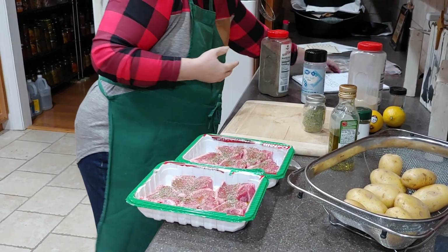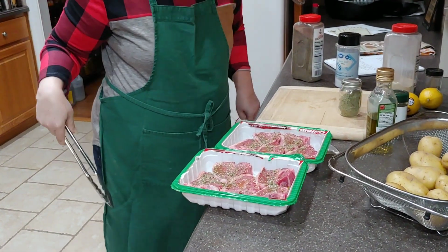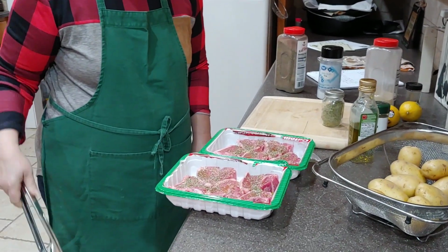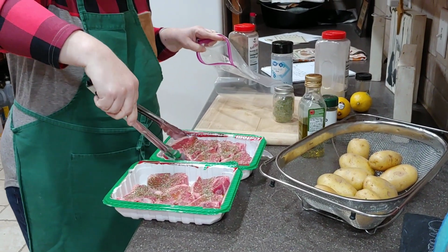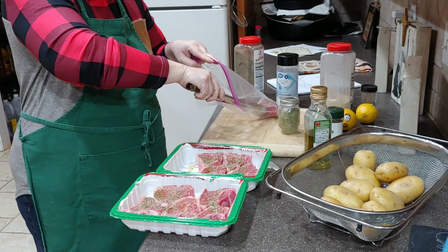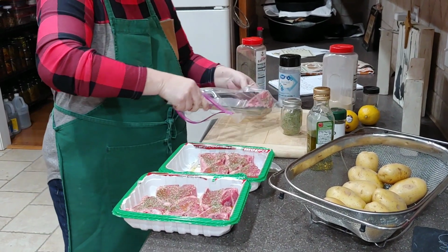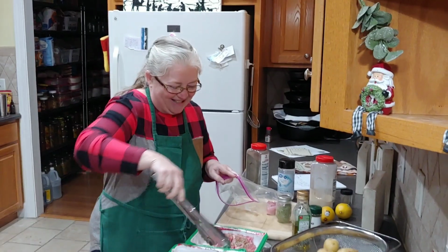All right. Let me grab some tongs. You can't see my feet, can you? No, don't show them. Can you see my feet? Okay. I had to go buy cheap shoes to wear. And all they had were granny house shoes, so I'm wearing granny house shoes.